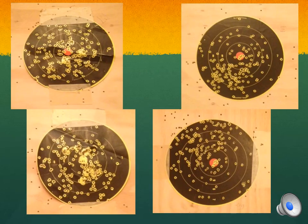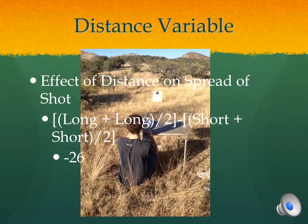These pictures show the left targets are the low powder shots and the right targets are the high powder shots. In order to definitively calculate the effect the distance has on the spread of the shot, we use this equation. By finding the average of the two long results and then subtracting the average of the two short results, it gives us the significant effect that the distance has on the number of shots that pierce the target. This negative 26 correlates to the amount of shot that penetrated the target. With it being negative, it means that the further away the target is, the fewer holes there are going to be.